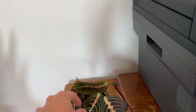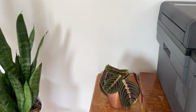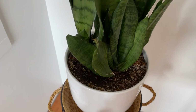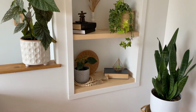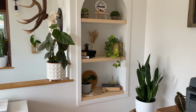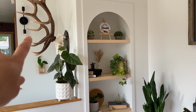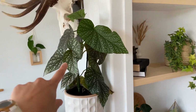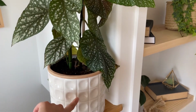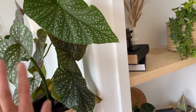This little copper cup was from the Reuse It shed at our local landfill. This is a thrifted basket. I bought the snake plant and then my art shelf. Oh man, you guys. Isn't it so nice? The elk up there is from Mr. So Bright. This was a plant cutting from a follower, and I believe that's a winter planter. That was a tiny little plant cutting, and it is just doing so good.